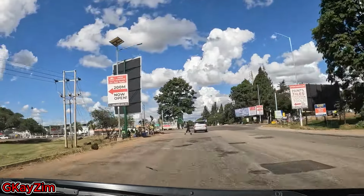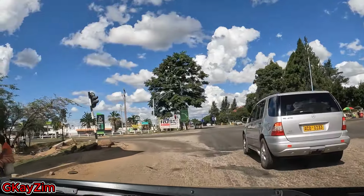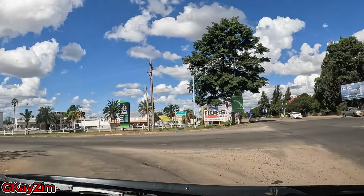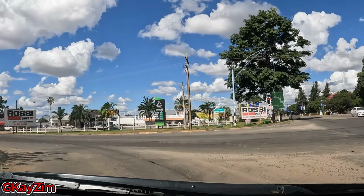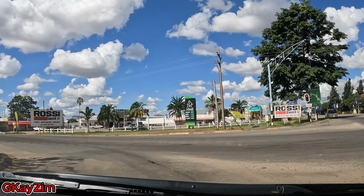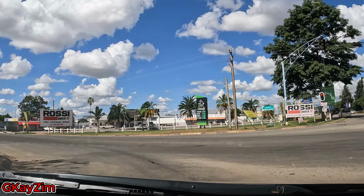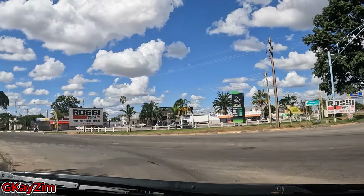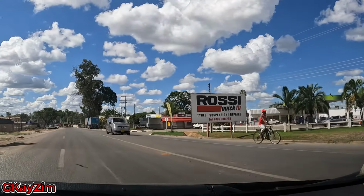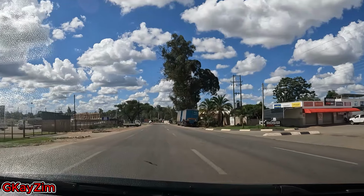So I'm going to turn right into Alps Road. This is another section. The robot is red. Let's wait for it to turn green. And in front of me there's Tully Garage. So that's Alps Road. The road was refurbished recently. So that's Tully Garage.